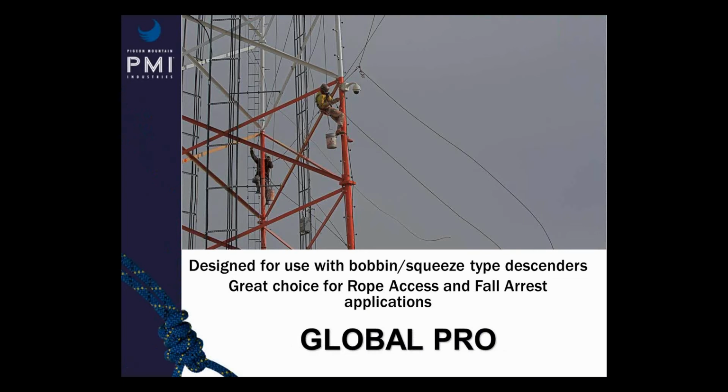Obviously, you'll see a lot of this for use in rope access or even maybe fall arrest applications where someone is lead climbing up a structure like a tower, like you see here, and then having to have a rope that has maybe a little bit of give to it.